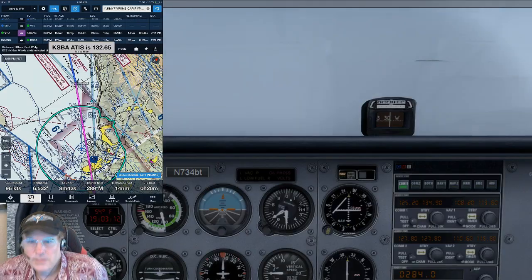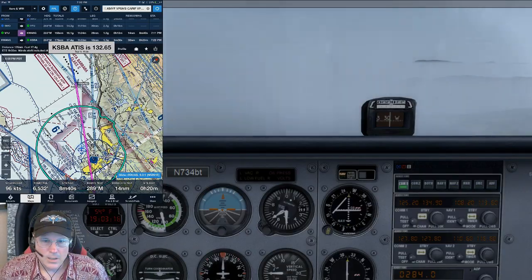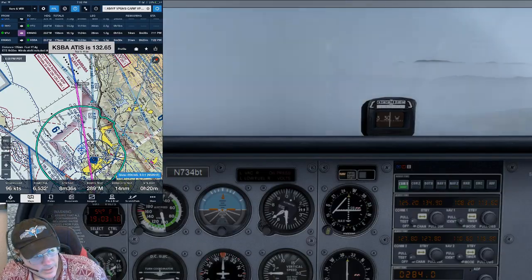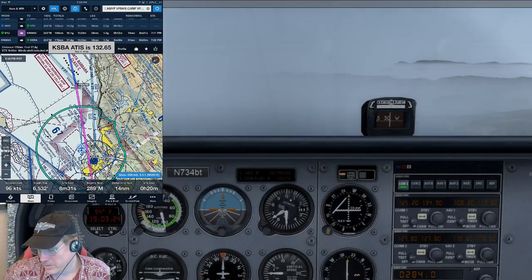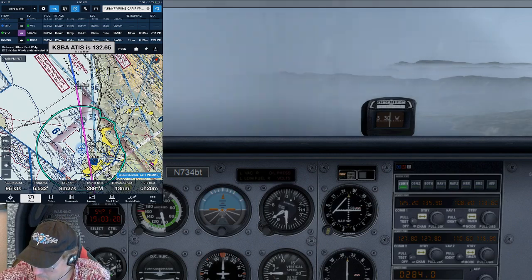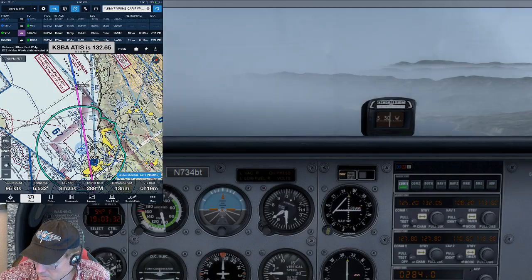All right, so on ForeFlight, it tells me the ATIS is coming up. That's the Automated Terminal Information Service, basically information on the airport we're going to. So let's see if I can get something there. I don't know if I can or not. Let's try it.